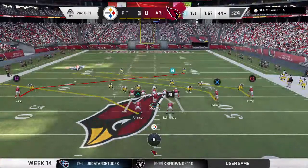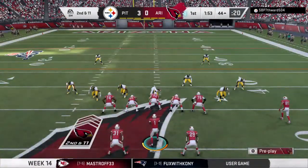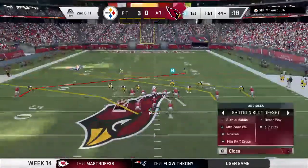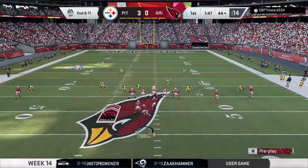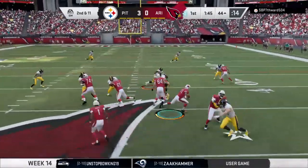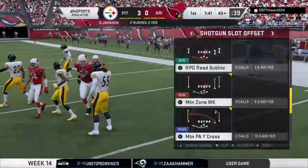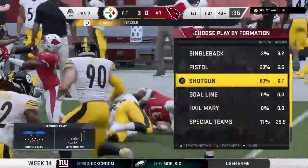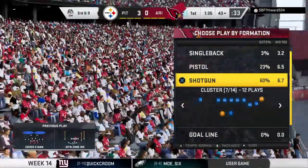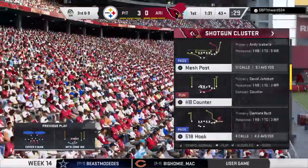Ready. Go to base. Here we go. Switch. From the gun, a run for Johnson. After getting stuffed on 1st down, not much better there. 2-yard gain. Well, that didn't appear to be a run blitz. He just darted in once he saw the run develop. That appeared to be a case of see ball, get ball.